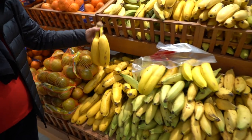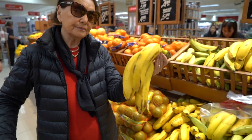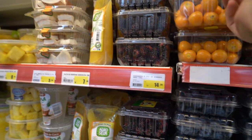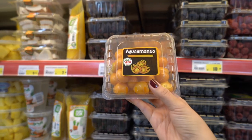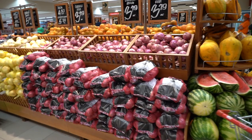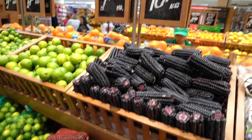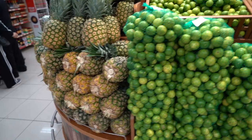Oh, so that's banana. That's banana to fry. To fry, not to eat. We use that to fry. We were in the markets and we tried the aguaymanto. So here they sell it like this, already peeled. So that's the aguaymanto that we tried earlier at the markets. We've got a lot of onions as well. And all the potatoes and sweet potatoes. Our purple corn, maiz morado, purple corn. And look at all the limes.